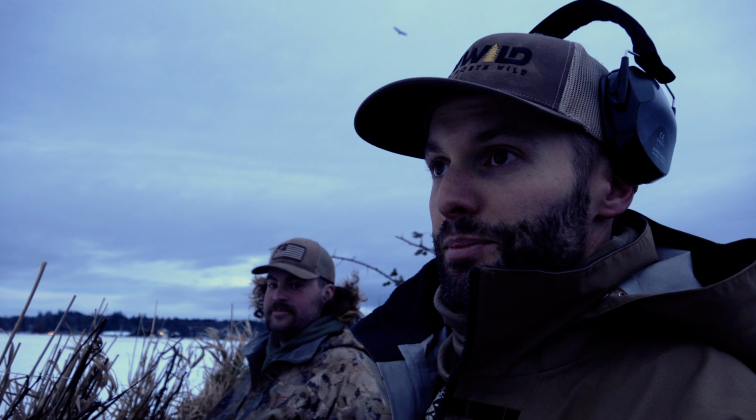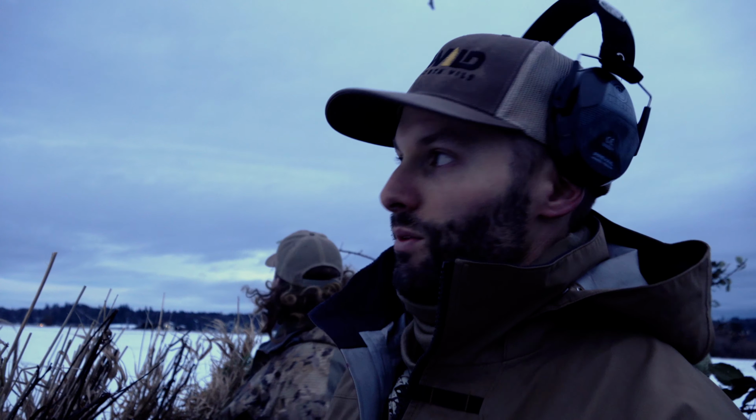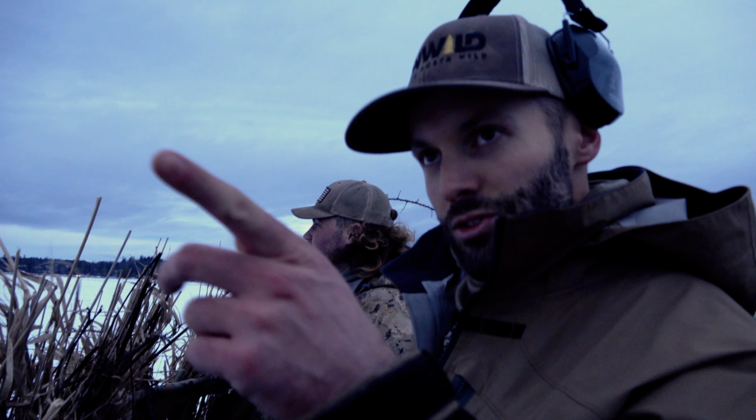These guys banged a few Wigeon at first light, but it's been a little slow since then. So we're just waiting. It'll heat up though. Right now we're just watching this eagle fly over us. It's pretty. Its nest is right there.